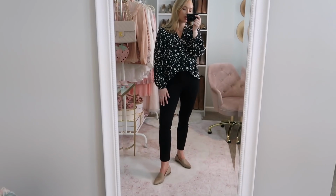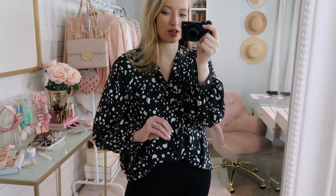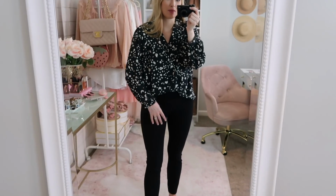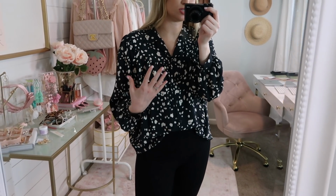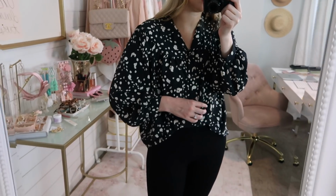Because it tends to look a little more casual. But this little blouse is, I want to say it's more on the navy side, but it is very, very dark. So I feel okay wearing it with the black pants. But this is a top that I would even wear with jeans as well. This top does have a collar, but it's kind of hard to tell just because this is a little bit of a busier print. It's like a splattered spot print.